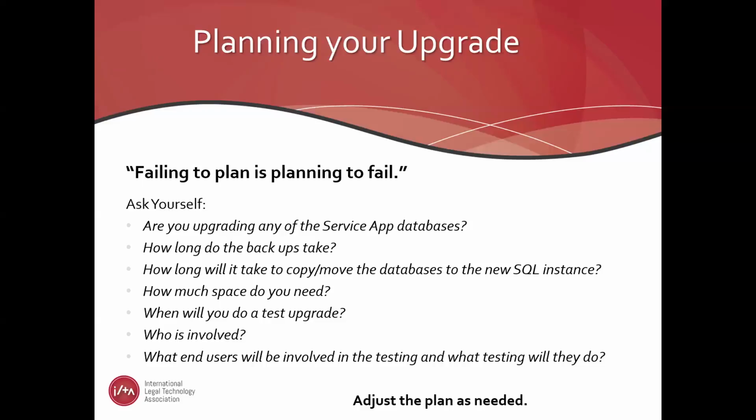Take a look at these. What do you need to do? When you're doing the upgrade, how long does it take for you to make a backup or a copy of the content databases you're going to move? If you're moving them to a new instance or a different piece of hardware, how long will it take to then move that to that hardware? Then how long does it take to actually restore that, or get that database that you've copied into the new database where you want it? So all this is timing that impacts what your downtime is going to be. And these are all potential pain points, right?